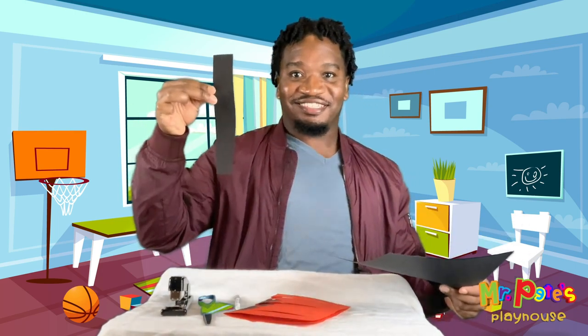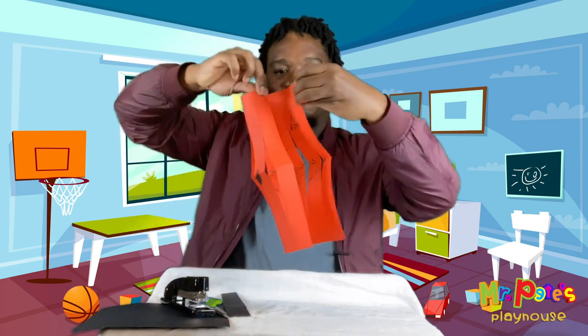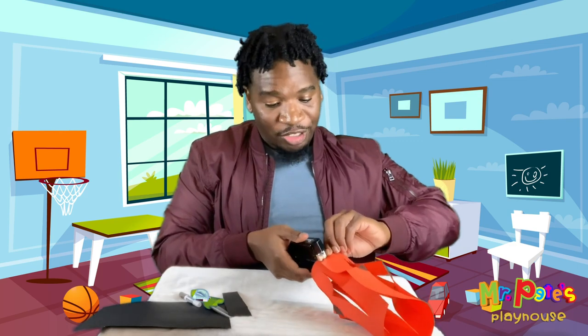Okay. Next, you will take your black paper and cut the end of it off in a straight line. This will be the handle of your lantern. Just like this. Now for the fun part. Open up your paper and you're going to connect the ends like this. So now you will take your stapler and you will staple, or if you have glue, you will glue both ends together. The bottom and the top together. So they should be stapled or glued like this.